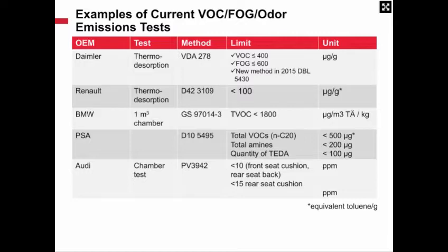So looking at some of the examples of current VOCs, fogging, and odor emissions tests, we see this table, which is not meant to be a comprehensive list, but it does highlight the differences in test methods which are used by the various OEMs for interior emissions requirements. And it also shows that there is a self-directed process being used to set these requirements today. As you look at the table, you can see the differences in the test methods and the limits that are being set.